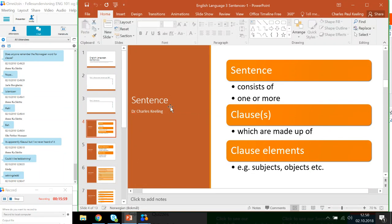I'm sure if you just go into Google Translate, you'll probably be able to get it quite quickly. And you can go from one to the other. Clause, it says klausul straight away, but I don't think that's the right clause. Interesting.